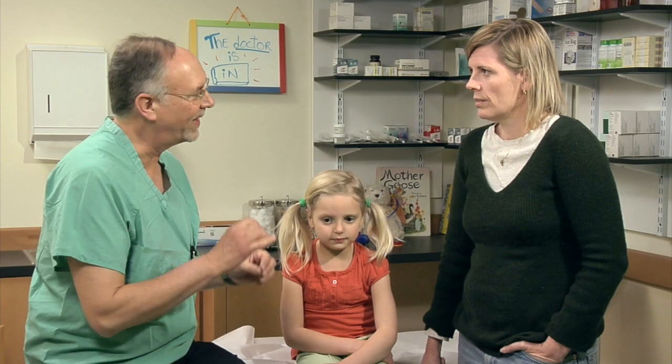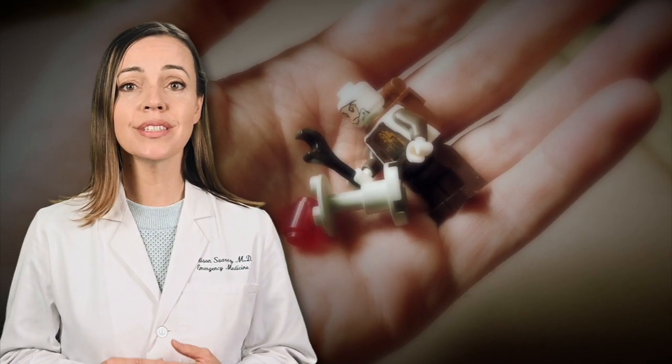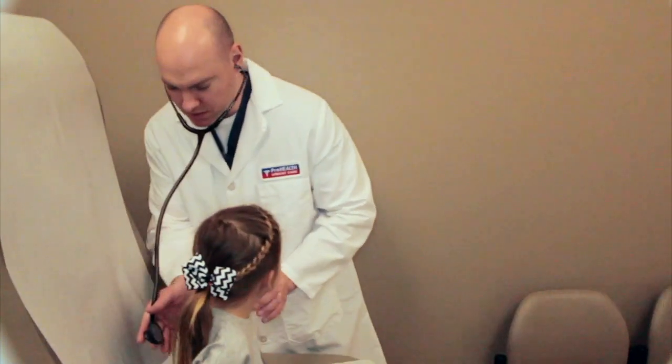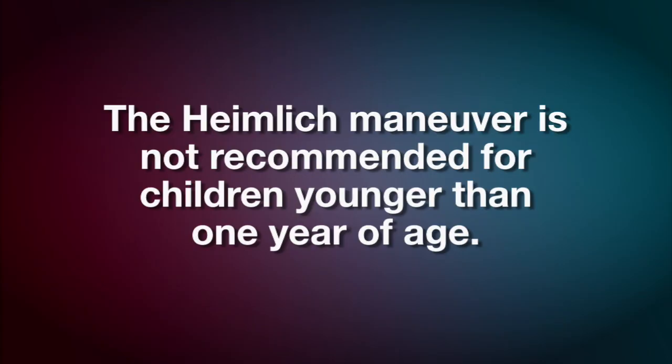All children should be seen by a doctor after choking, even if the object is removed. Tiny pieces may have been inhaled into the lungs, which can cause complications. If the Heimlich maneuver was necessary, you should take the child to a hospital emergency room to be examined for airway damage. The Heimlich maneuver is not recommended for children younger than 1 year of age.